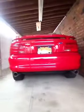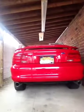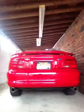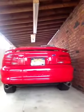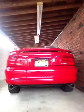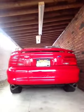Okay, that's my '94 Mustang Cobra Pace car. I went from the original stock to the SLP Loudmouth catback exhaust system, and everything else is stock on the car. So just to give you an idea what the SLPs sound like with everything else being original and stock.